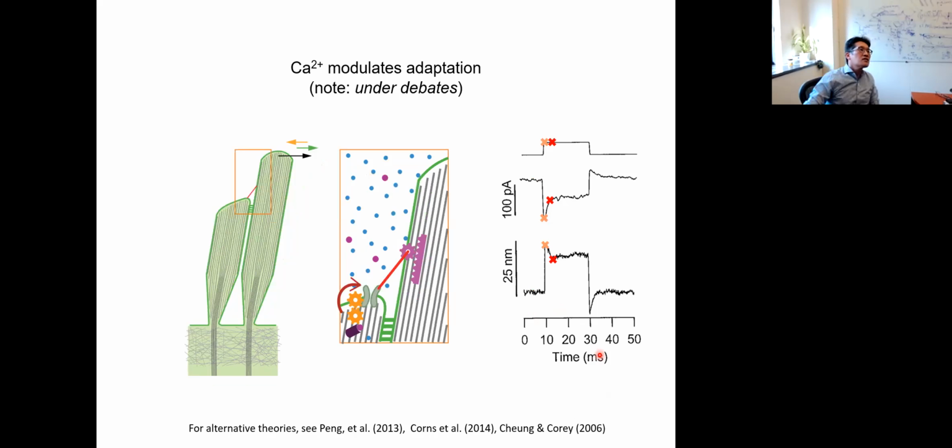As the calcium acts on some apparatus near the fast adaptation motor, it activates the fast adaptation motor, and the channel recloses. As the channel recloses, it pulls the tip link back, and the tip link tension increases. As a result, the bundle tip moves backward, right? So it's called, in some experiments, fast twitch. The bundle moves backward, like this way. And the mechanotransduction current decreases because of some channel reclosure, right?